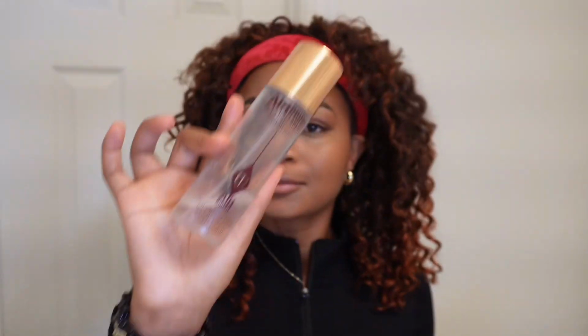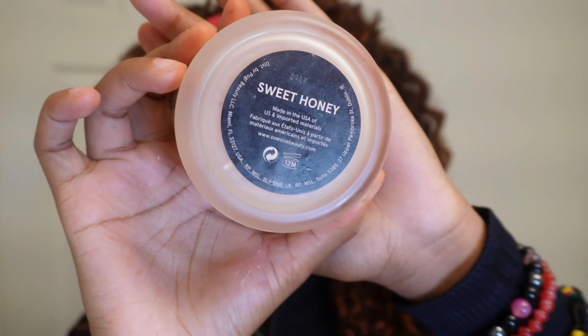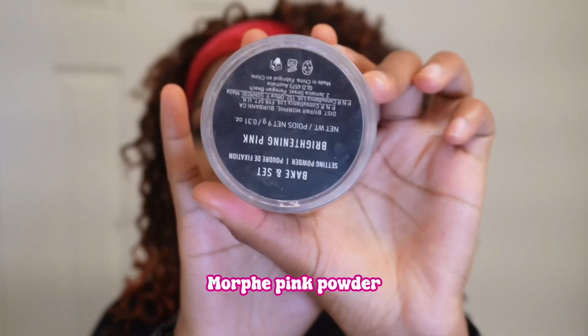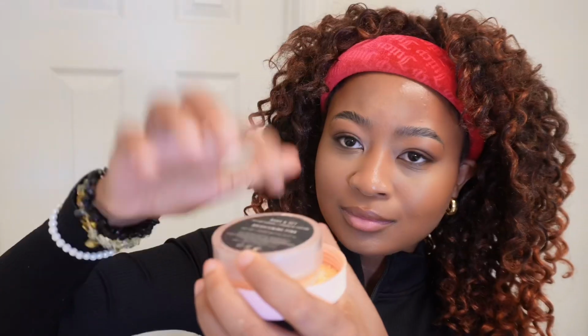If you have a liquid blush, I will also go ahead and apply it now because I definitely forgot. Then go ahead and set all of your creams in liquid. Even though I like my makeup to look glowy, I do want it to be set, so I use quite a bit of powder. I like mixing One Size Sweet Honey and Morphe Pink powder to create this perfect peachy shade that looks really good on my skin tone.